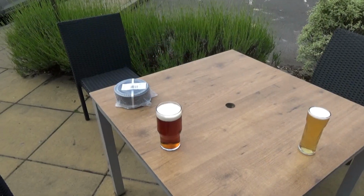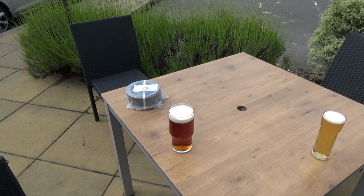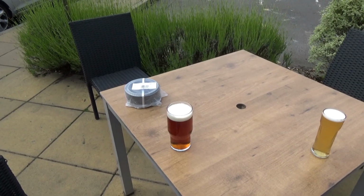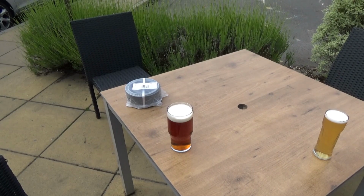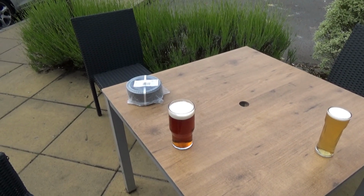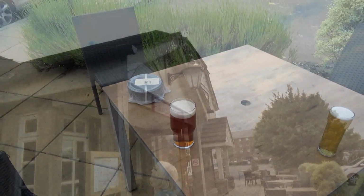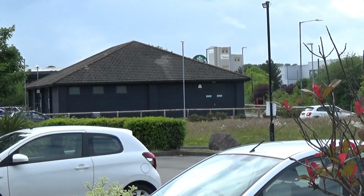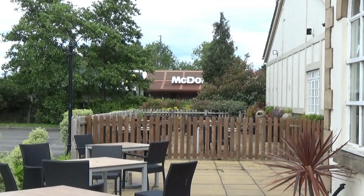Well, I've got my cable. It's twin and earth. I know you're not supposed to use twin and earth on a boat, but it's just a temporary fix until I can get an electrician to rewire the pump. And we've stopped off at this charming little country pub between Starbucks and McDonald's on this industrial estate on the edge of Nuneaton.